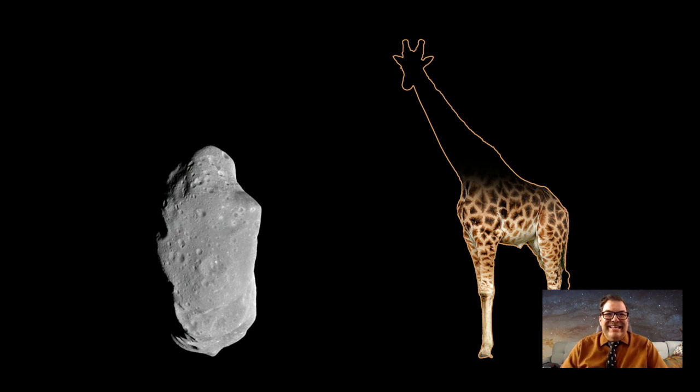Now, this is not the actual asteroid. They didn't get a picture of it like this, but asteroids do look like that. They're kind of potato-y in shape, probably pockmarked with little impact craters. And that half giraffe size is a couple of meters tall.